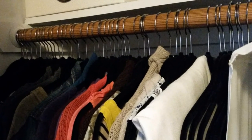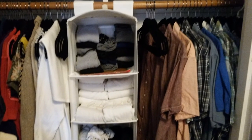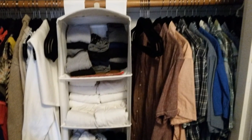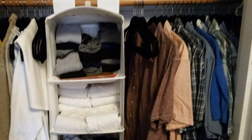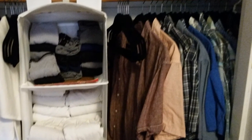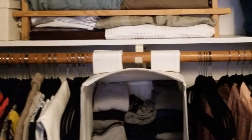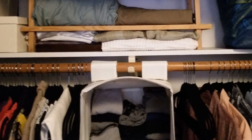I color-coded the clothes. I changed out the orange organizer I had in the middle for a white one I had in another closet. By changing the color of this organizer, it makes my closet feel brighter and cleaner. All of my hangers are now the same color and style. This also makes the closet look neater and nicer.